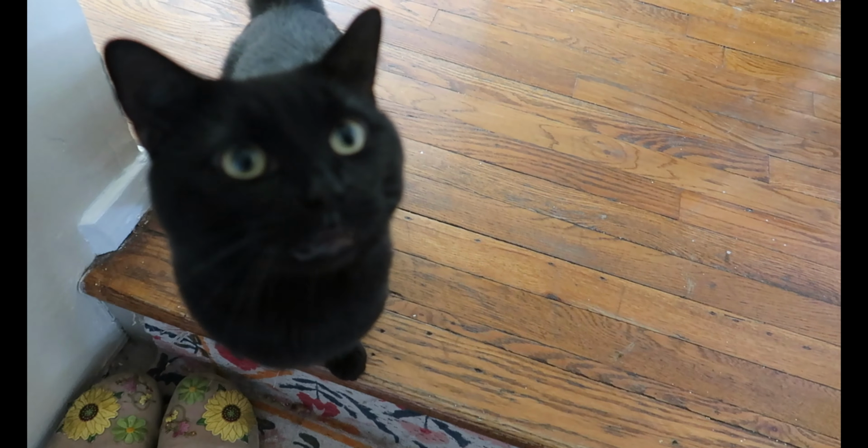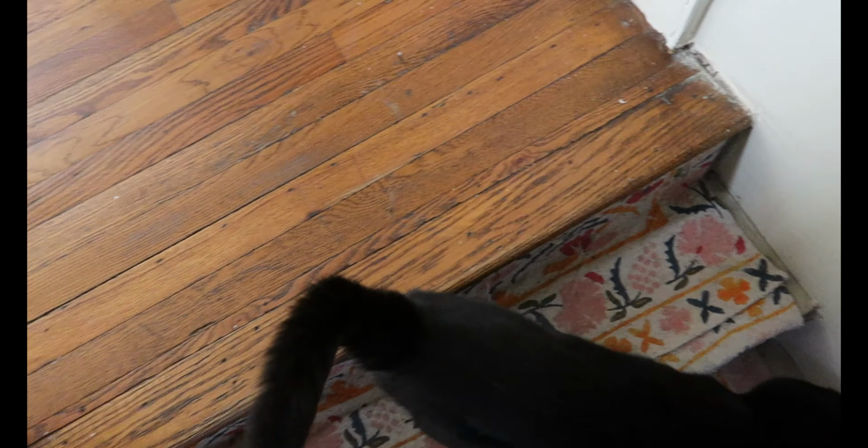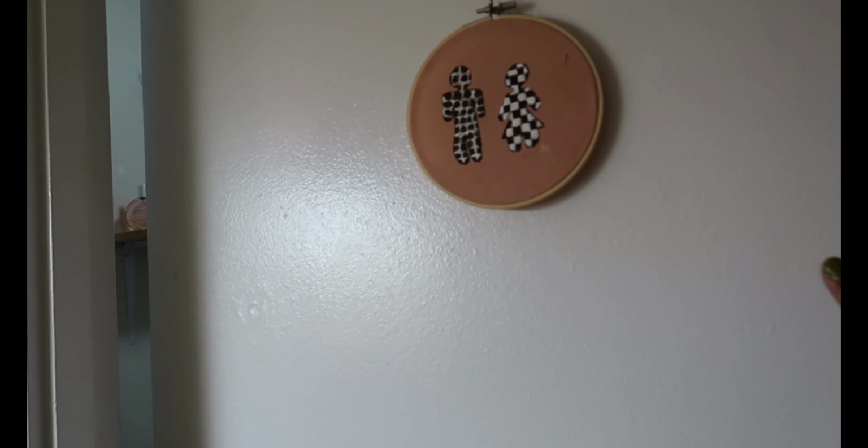New door sign. It don't have a cat sign. What? What do you mean? Okay, you all, since I do share this bathroom with Dexter while he's here, I might add a little cat to it. Hold on.